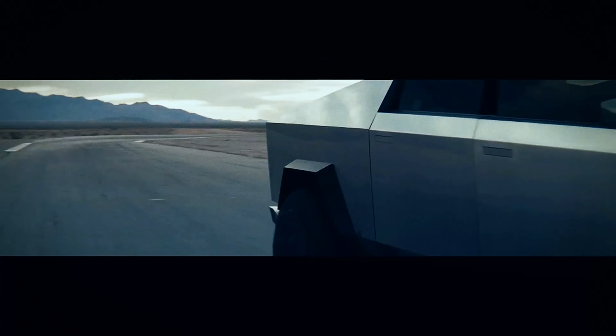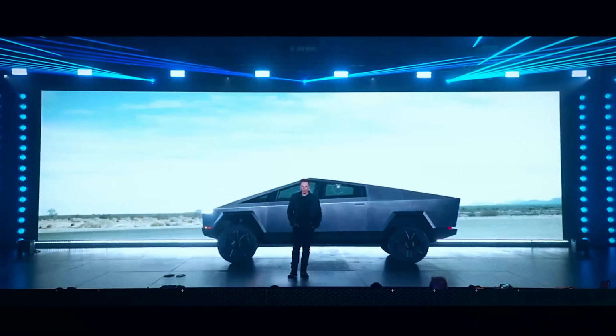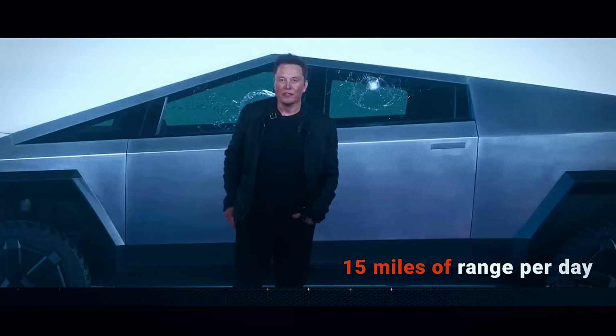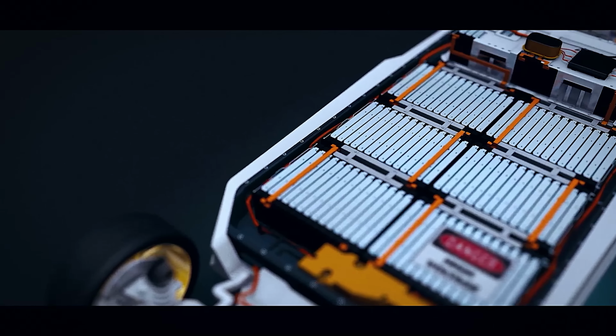Number 4. Solar roof. According to estimates, the charge time for a Tesla Cybertruck is expected to be 1 hour and 30 minutes. To squeeze a little extra juice out of the colossal vehicle, the EV leader is including an optional solar roof. Musk claims the solar roof option will add 15 miles of range per day. It's been something he and his team have worked on for years.